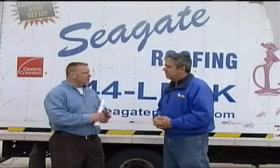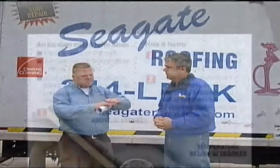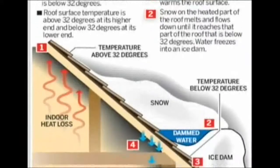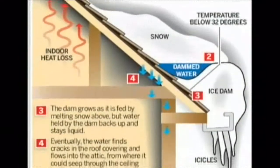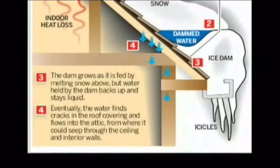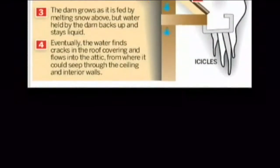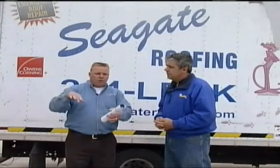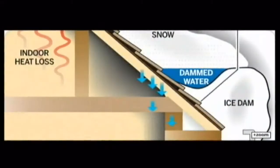Okay, what happens when ice damming occurs is the heat from your house is escaping through your attic, and it melts the snow on your roof. As that snow melts, it runs down your roof, and then it reaches your gutters and the outside temperature, and it has to be freezing outside, of course, and it creates an ice dam. But you're still melting the snow, so you still have water. It hits that ice dam, and that's when it starts backing up underneath the shingles.